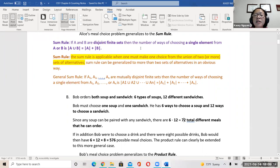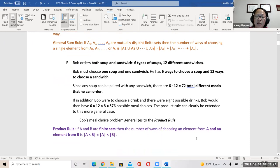So when you transition from the first case to the second case, you can see that in the second case, we would multiply, in that we would have multiple choices in multiple groups. Now, if we throw a drink in there, let's say that we have 8 types of drinks, then we would take 6 times 12 times 8, which gives Bob 576 possible meal choices. So in this case, Bob can pick a sandwich, a soup, and a drink. Then that will be 576 possible meals that he can pick from. So you would see that it becomes a larger set of options for the user.